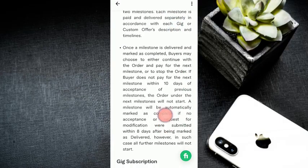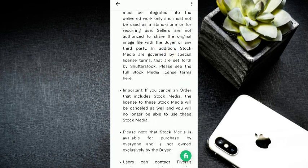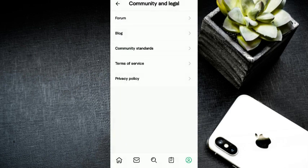Use royalty-free assets from sites like Unsplash or Pixabay instead.